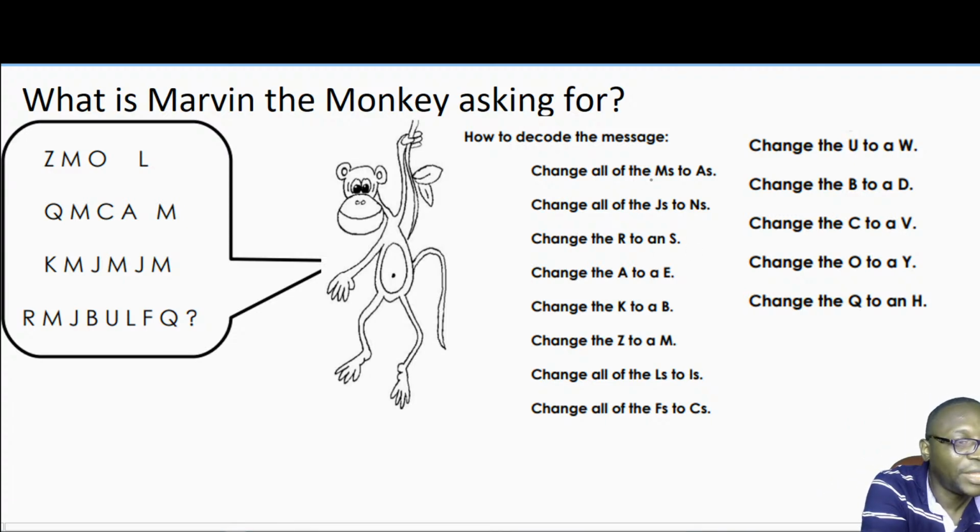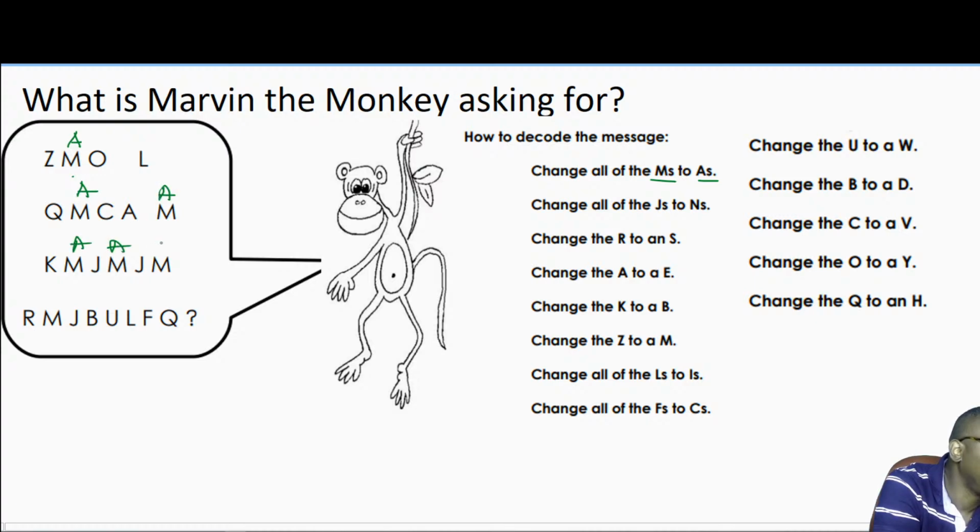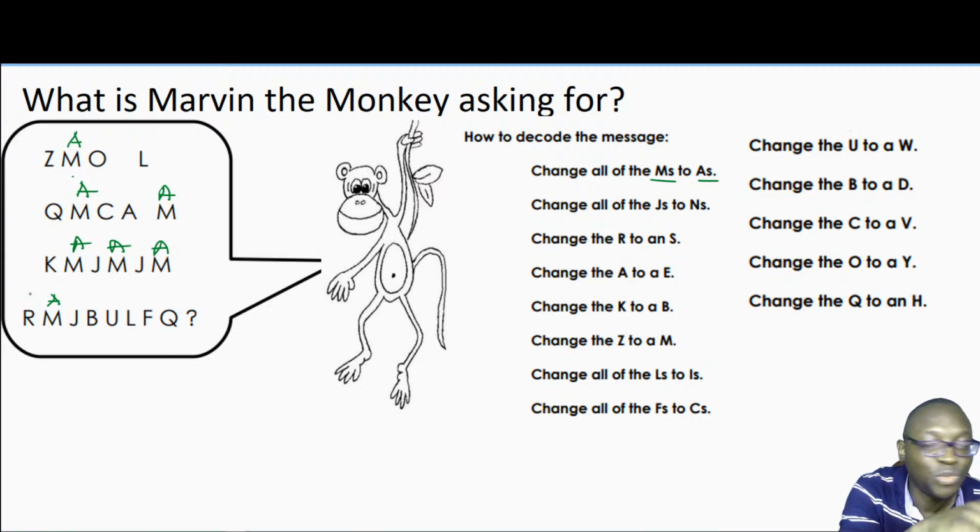So it says change all the M's to A's. So let's look for M. I'm going to put it up here. So this is going to be an A right here, an A right here, an A right here, A, A, A. Let's see, any other M's? A. So that's pretty much what you have to do. You're going to just follow the instructions for decoding the message and you'll get it.